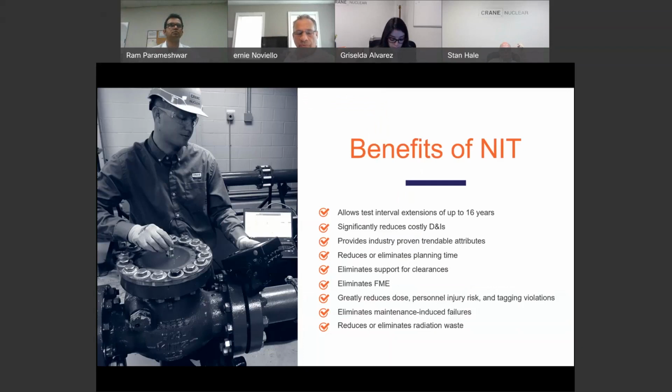Okay, so just summarize the benefits of using non-intrusive. In terms of Appendix 2, you can actually get to 16-year interval extensions with a group of 3 or 4 valves. That's just based on the rules of Appendix 2. But if you're testing a valve every outage or just disassembling and inspecting one every outage, then you can see where Appendix 2 is going to provide a huge benefit in terms of using reliability data to say the valve's going to be okay. This significantly reduces the cost of DNI.